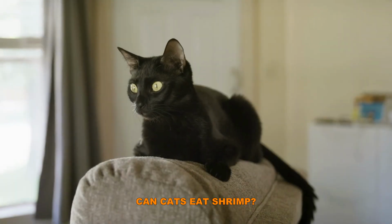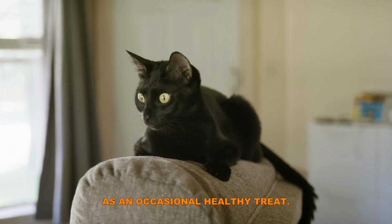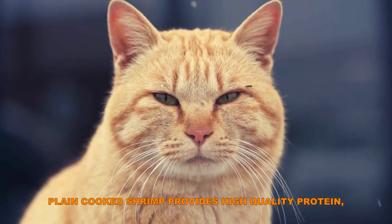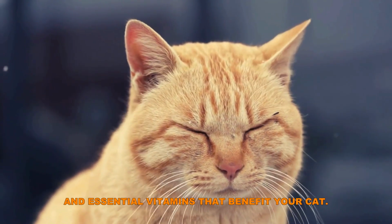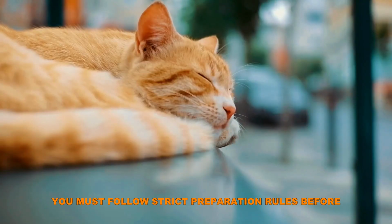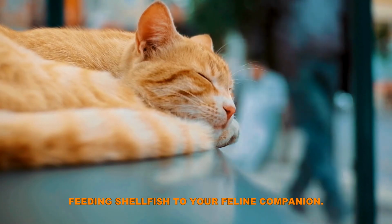Can cats eat shrimp? Yes, cats can safely eat shrimp as an occasional healthy treat. Plain cooked shrimp provides high-quality protein, omega-3 fatty acids, and essential vitamins that benefit your cat. However, you must follow strict preparation rules before feeding shellfish to your feline companion.